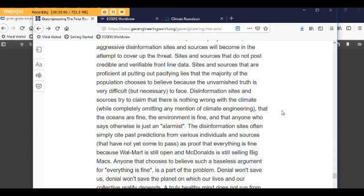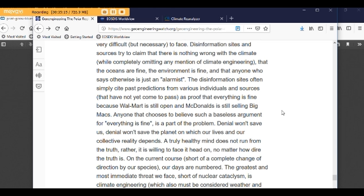That the oceans are fine, the environment is fine, and that anyone who says otherwise is just an alarmist. The disinformation sites often simply cite past predictions from various individuals and sources that have not yet come to pass as proof that everything is fine because Walmart is still open and McDonald's is still selling Big Macs. Anyone that chooses to believe such a baseless argument for everything is fine is a part of the problem.